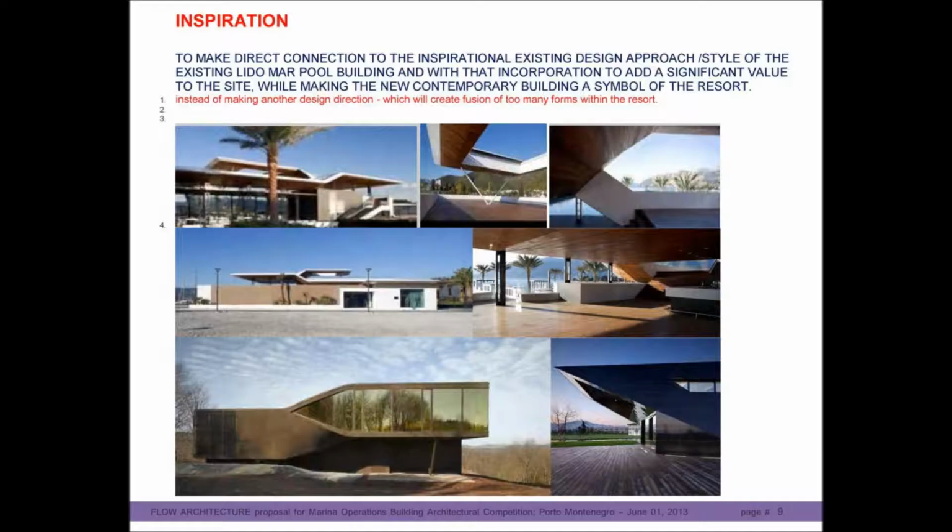And for the inspiration, I wanted to make a direct connection to the existing style of your pool building that's already on the site, and to use the existing direction as a base to create something that's even more appealing, to add significant value to it, to create a story that can be interconnected. And I chose this path instead of introducing yet another direction, which will just create a confusion.